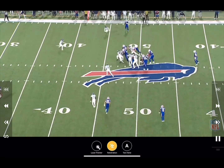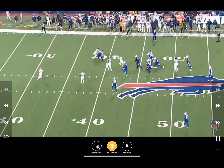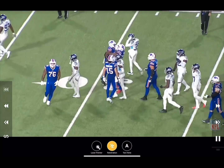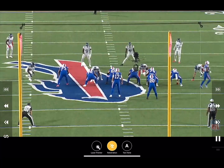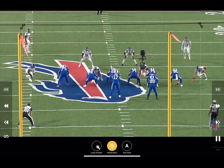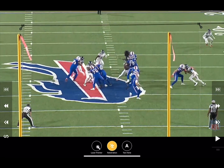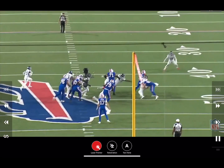Simply hands it off. Now the Bills have the box numbers. They have a safety dropping out. They have a corner bailing into the boundary with Diggs. I mean, look at how this unfolded. Amani Hooker, number 37, drops to that deep half, and the offensive linemen are able to get to the second level. There's a really big hole right here, and the Bills run it with Moss, and they move the chains.